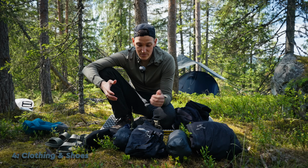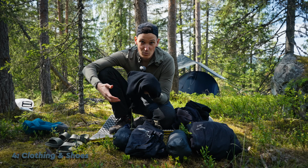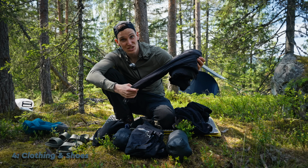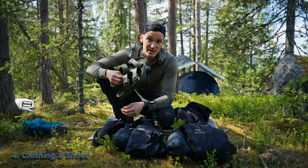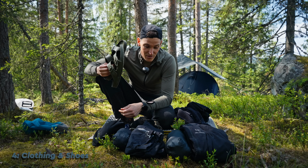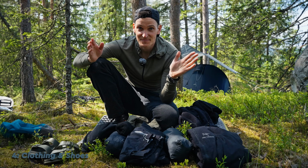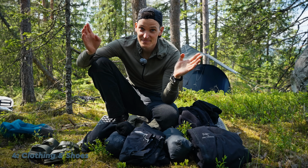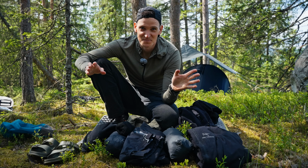When I come to camp, I usually change my socks. I put on a new and dry sweater. I use this insulation pant instead of the hiking pants. And if you want to carry it, maybe bring a pair of camp shoes. And that's it. You don't need anything else. It doesn't matter if you're hiking for 1 day or 10 days. You bring exactly the same. Yeah, it's true.